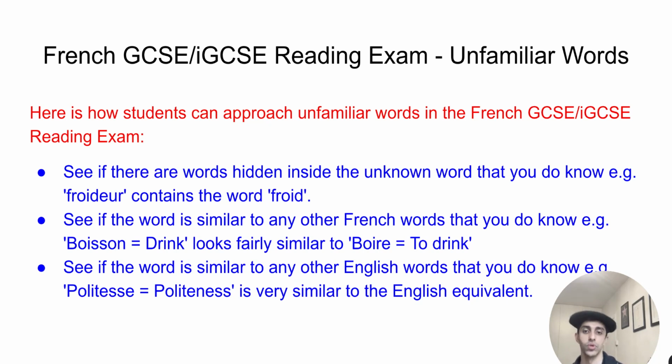You can also see if the word is similar to other English words that you do know. For example, politesse, meaning politeness, sounds and looks very similar to the English equivalent. So if you came across a word like politesse, you may just be able to use English to work it out. You can also use other languages that you know potentially too. French is a Latin or Romance language, so it's related to Italian, Spanish, Portuguese, Romanian. And there are plenty of links out there if you want to exploit them.